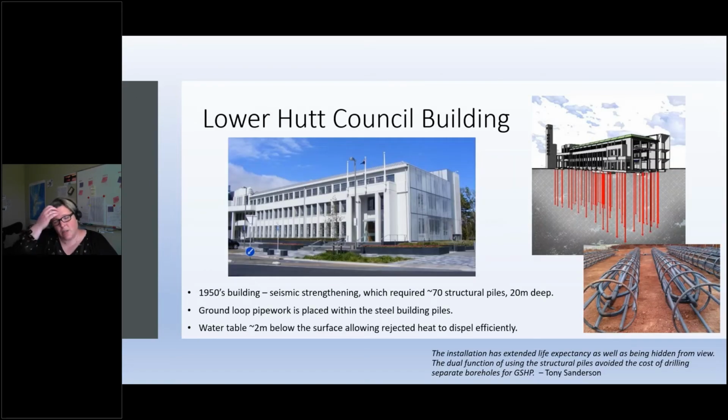This is a Lower Hutt Council building, based in Lower Hutt, and they had to strengthen their building for earthquake security. In doing so, the architect put down 70 piles to 20 meters, and they just line those with pipes to allow fluid to circulate through those pipes into the groundwater, where they extract cool or heat, and then it's rejected into the flow and ultimately out to the sea.